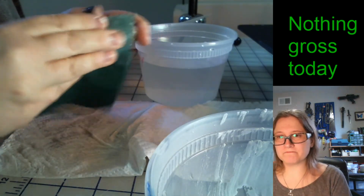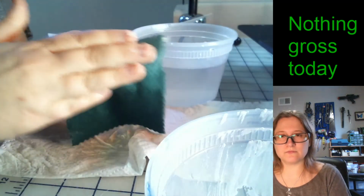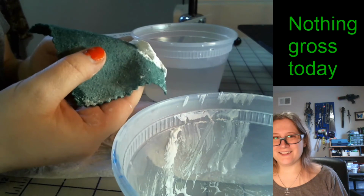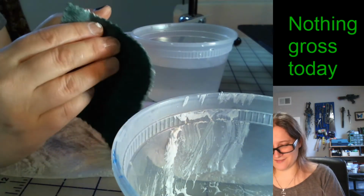It smells like plaster. Let's put some more polish on there. Yeah. I guess that's more toothpaste-ish now.